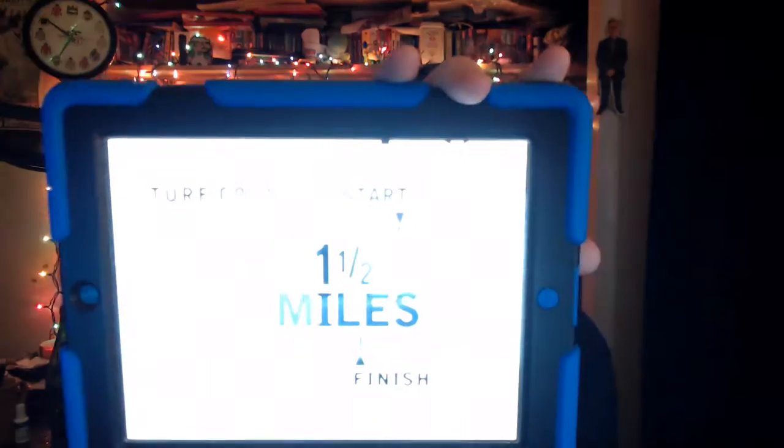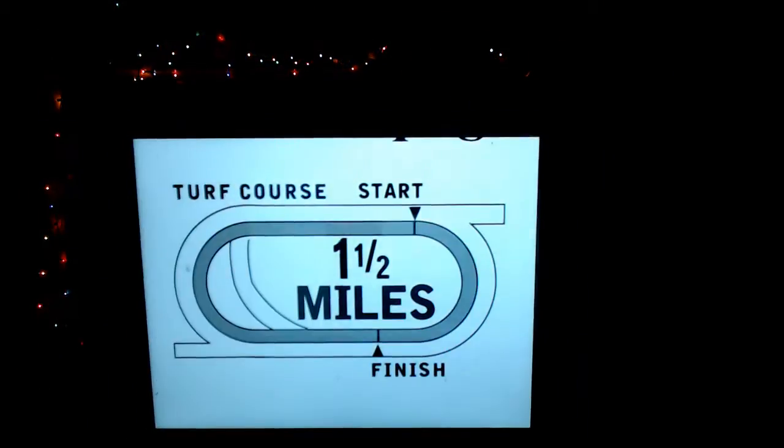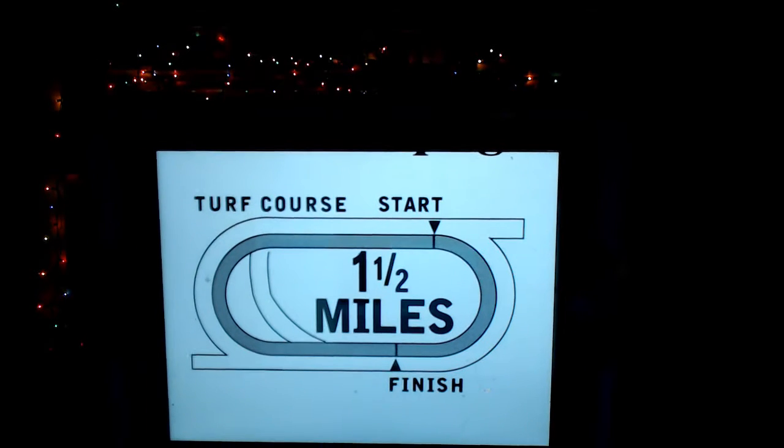It's going for a purse of $75,000. It's for 3-year-olds and upwards. Field of 10 horses, going the distance of 2,400 meters, or a mile and a half on the turf course.